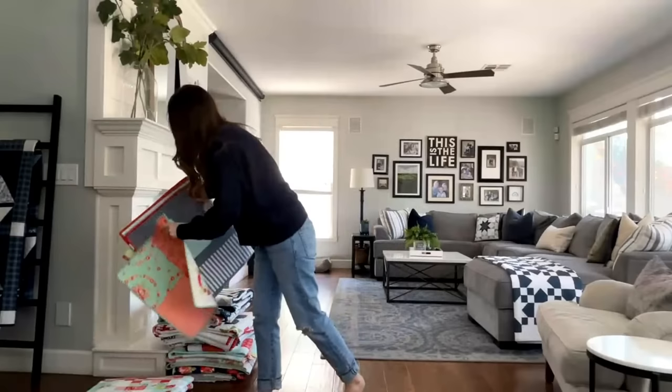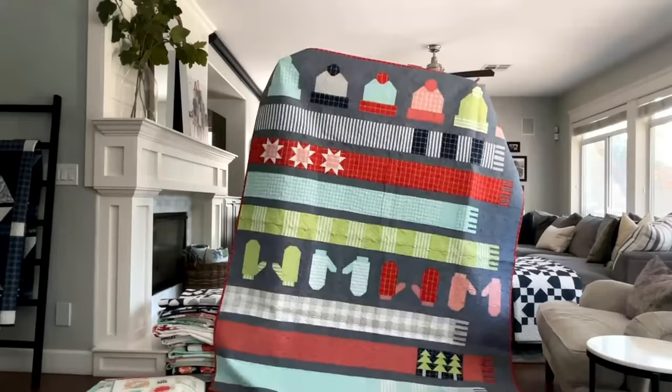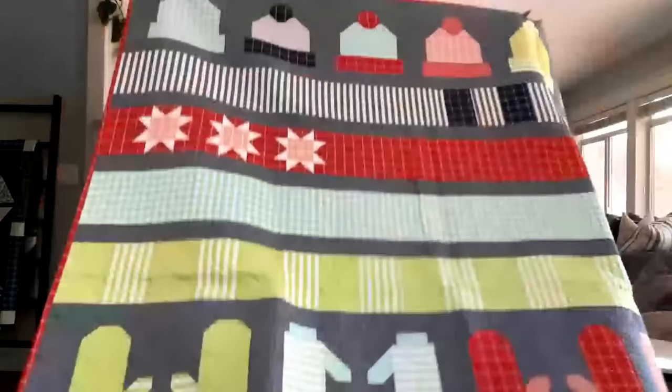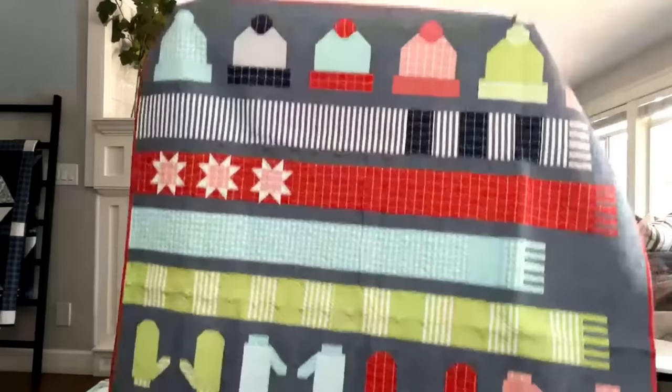So this one is called All Bundled Up, and this is made of wovens, which I love. This is the Bonnie and Camille wovens collection we did a few years back, and this is so soft and snuggly. I need to retire this quilt just so we can use it in the winter, even though we live in the desert and it doesn't get snowy. It is scarves and hats and mittens and just a really happy quilt. This one has a woven plaid on the back and then another red woven.